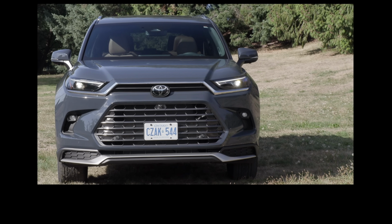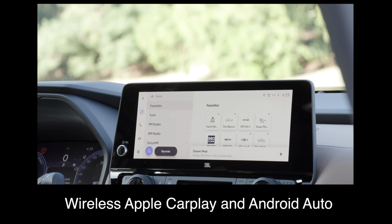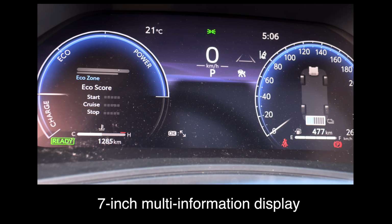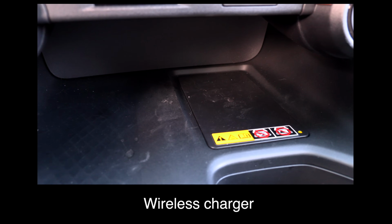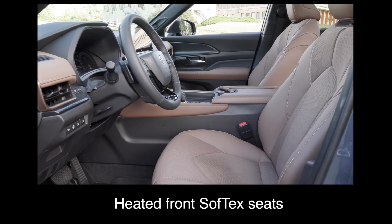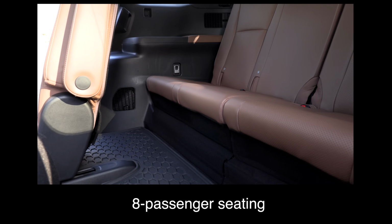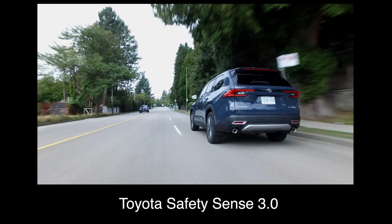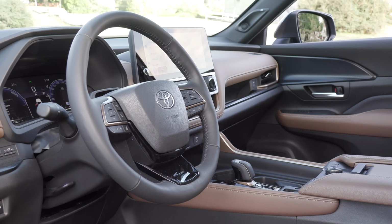Let's get into it. The base trim comes with a 12.3-inch touchscreen, wireless Apple CarPlay and Android Auto, a 7-inch multi-information display, 6-speaker audio system, a wireless charger, heated steering wheel, heated front SofTex seats, power driver and passenger seats, 8-passenger seating, a power liftgate, and Toyota Safety Sense 3.0. In the US, a heated steering wheel is available one up from the base model.